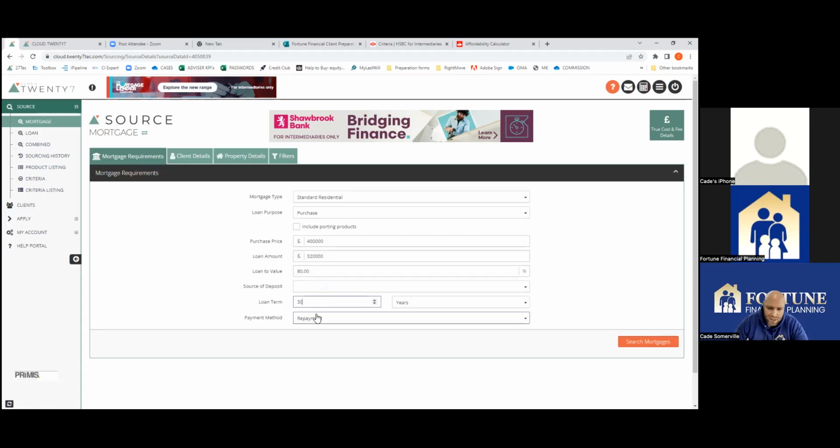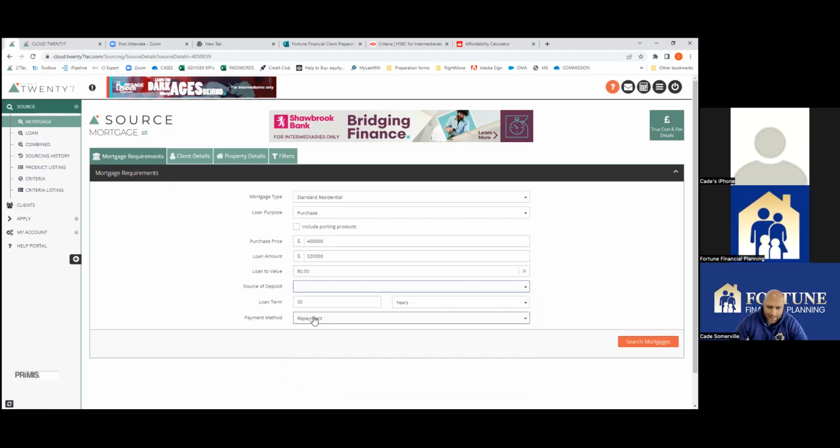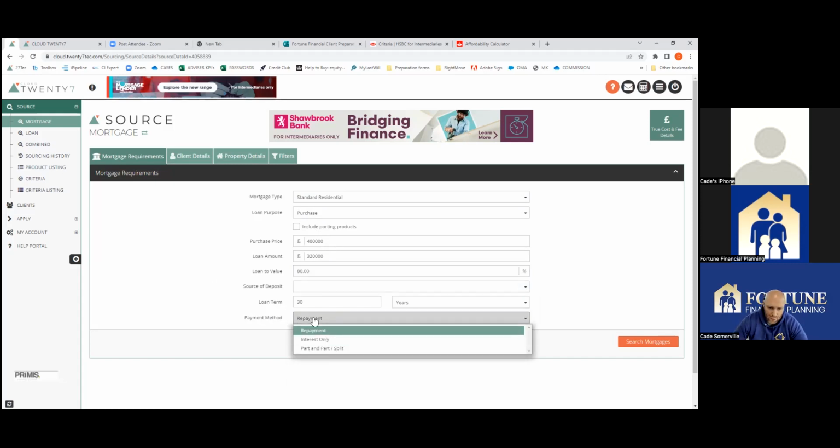So that's the information required for the first page, which is pretty much just around the mortgage itself. Things like source of deposit, we usually say leave that blank, because unless it's very obscure, what you'll be doing away from this is going back to criteria, intermediary sites, and establishing which lender's right for that client based on maybe their actual source of deposit. But for this purpose, we're going to leave it blank. And the repayment method is repayment. We're not looking at interest only or a part and part.